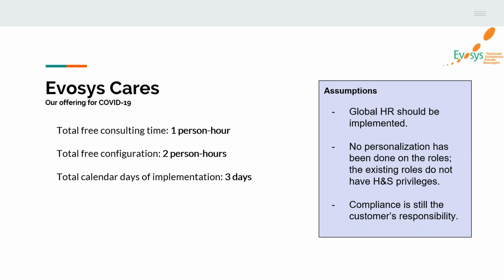Some assumptions. We, of course, need to have global HR implemented already so that we really can build on it on the system, and also just from a compliance point of view, because every country has a little bit a different way of looking at it. That would be something which we would need to discuss together and make sure we're following your local rules.